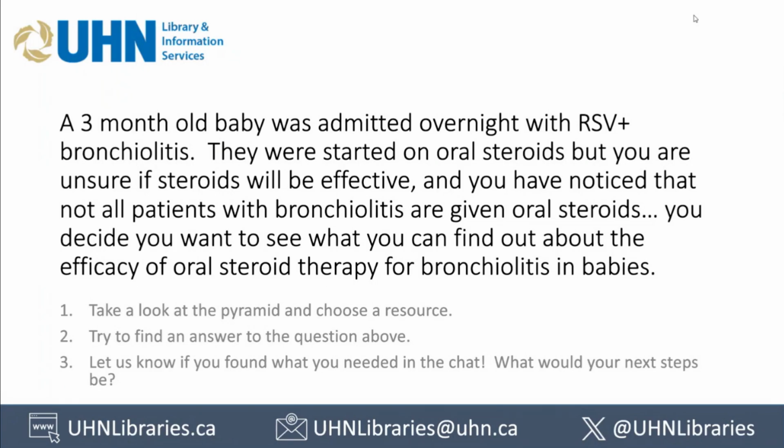They were started on oral steroids, but you're unsure if the steroids will be effective, and you've noticed that not all patients with bronchiolitis are given oral steroids. So you decide you want to see what you can find about the efficacy of oral steroid therapy for bronchiolitis in babies. Take a look at the pyramid and choose a resource and try to find an answer. If you have your own question or something else that you'd like to explore, feel free to do that also. You don't have to do this one if you've got something else that would be interesting for you to look up.